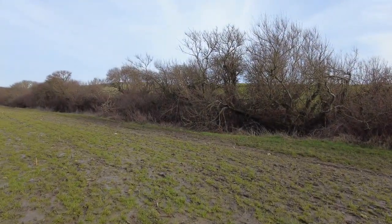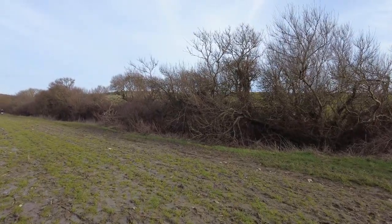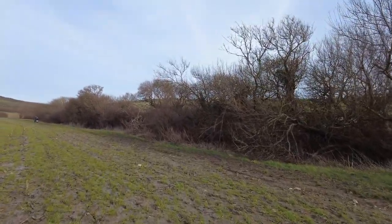But anyway, now I've got to fight my way through this quagmire of a field. Gloopy old mess. Get to the edge of it anyway, hopefully it won't be too bad.